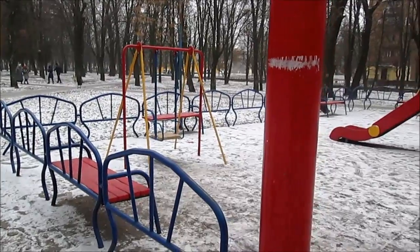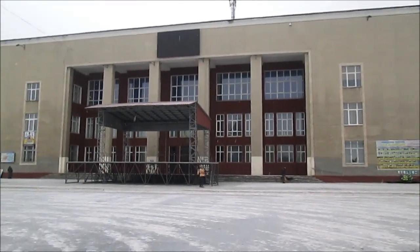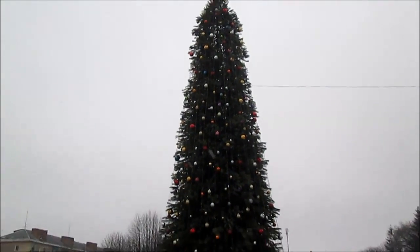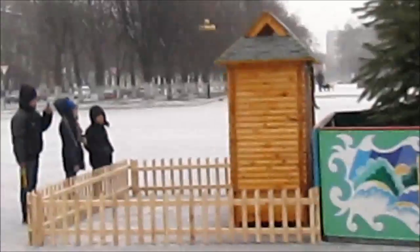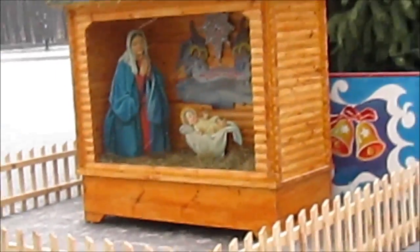It is a summer place. Okay, so this is our palace of culture, we call it like this. And this is our Christmas tree in the town. This is Christmas decoration, because it's Christmas time.